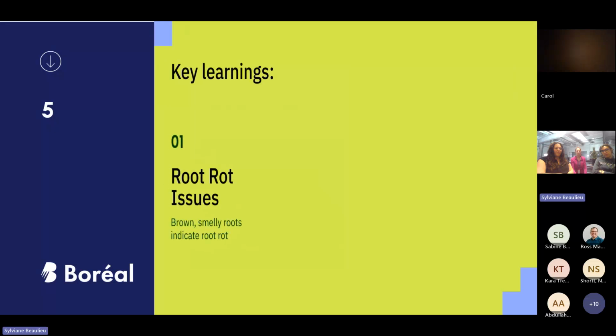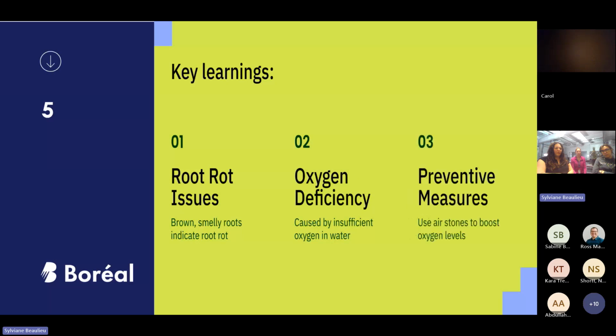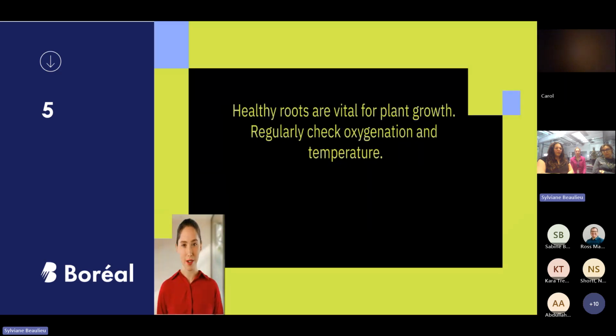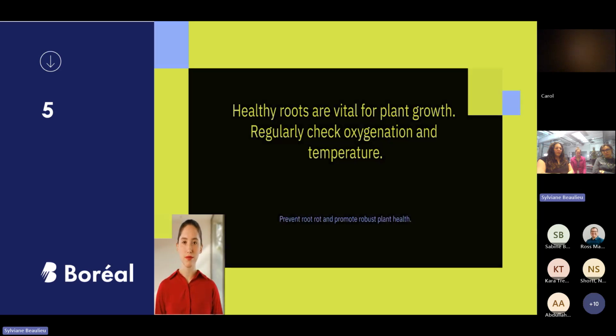Root rot is a common issue characterized by brown, smelly roots. It's often caused by insufficient oxygen in the water. Keep water temperatures below 22 degrees Celsius and use air stones to boost oxygen levels. Healthy roots are vital for plant growth. Regularly check your system's oxygenation and temperature to prevent root rot and promote robust plant health.